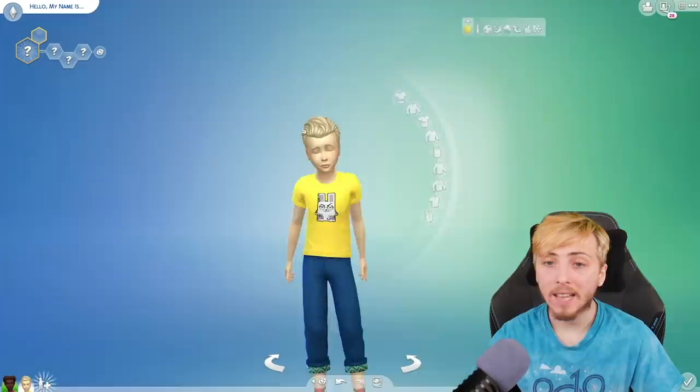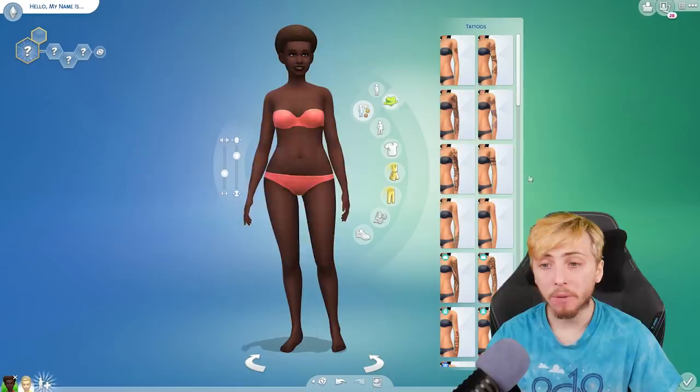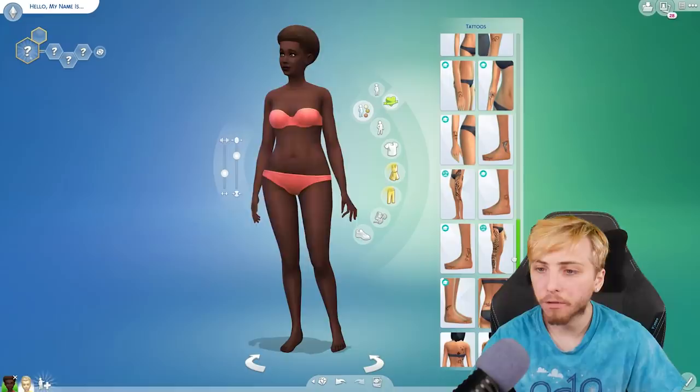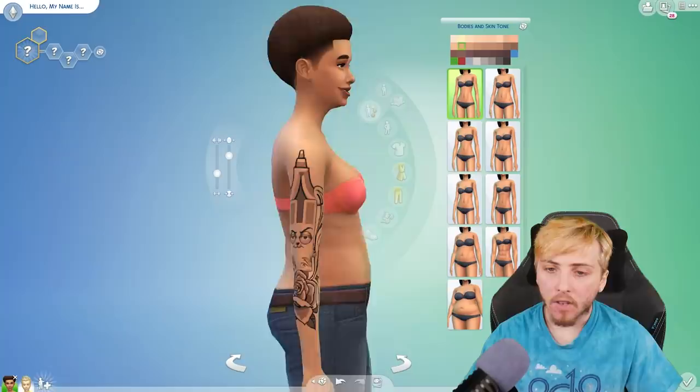So let's check this out. I normally don't even put tattoos on my Sims, guys, so this is gonna be a little bit different for me. I rarely ever go into this section. It's a sleeve tattoo and it's a freezer bunny. Oh, there it is. This is it right here. Oh, wow. Let me take this shirt off. That looks cool. I like that.